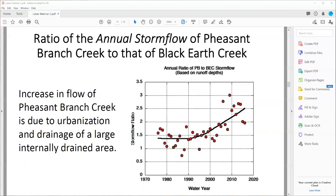And then they actually connected that previously closed area to the South Fork, and that caused a great increase in the amount of runoff. And this slide shows that.